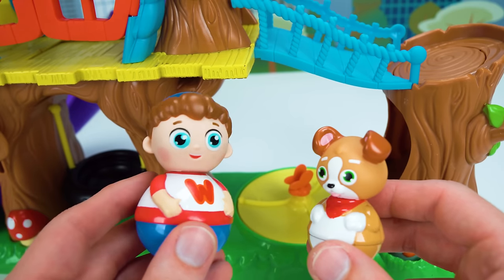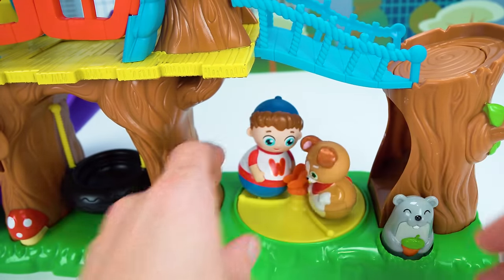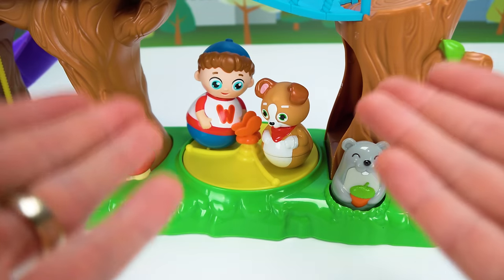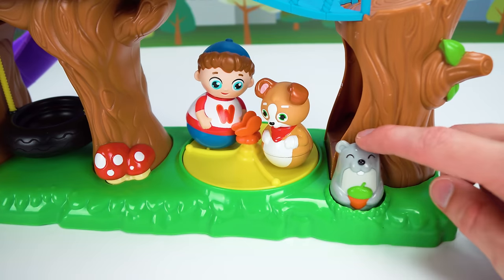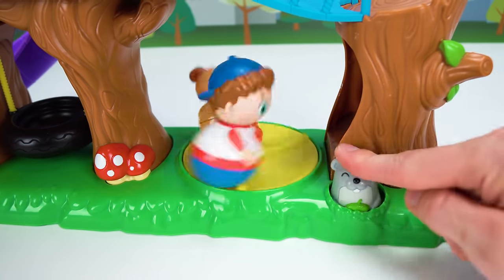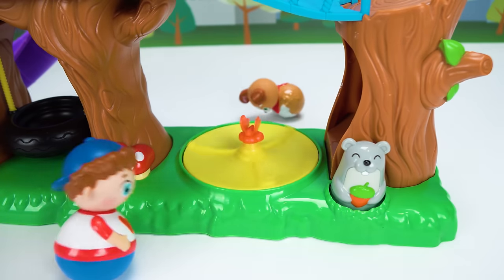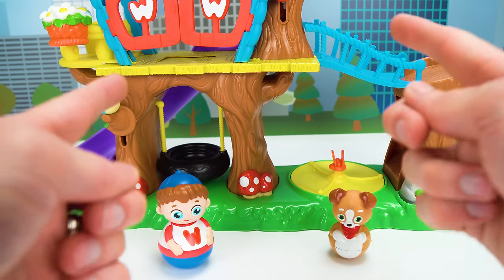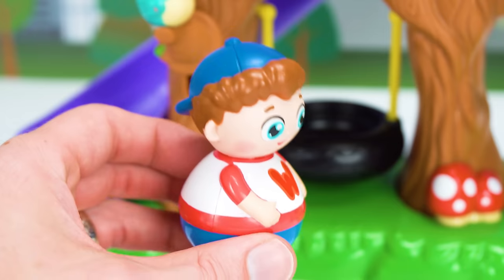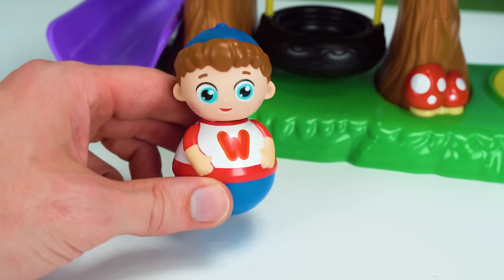Hey, let's try the merry-go-round. Are you guys ready to spin? Here we go. Whoa, whoa, whoa. Oh no, too fast. Whoa, you guys look really dizzy. Guys, we have tons more stuff to play with. Yeah, buddy, let's go. Hey, where are you going?